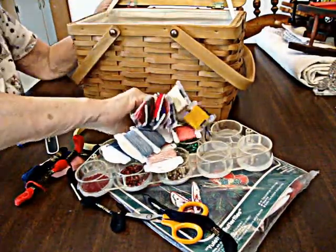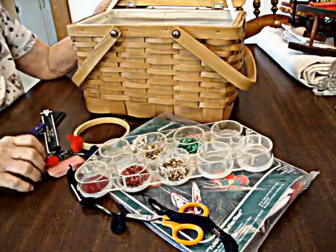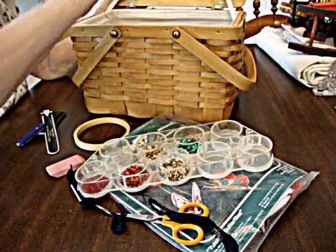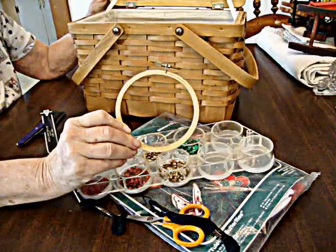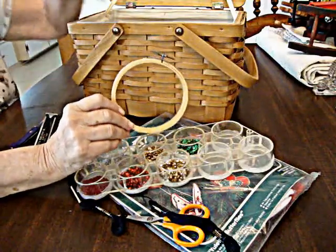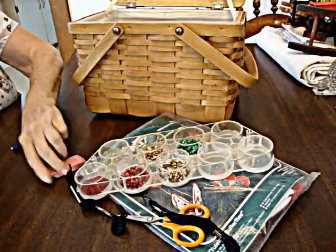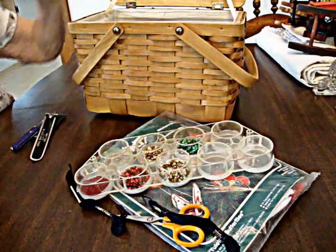There's some nice embroidery floss, and there's some in the skeins like that, as well as on the cards. And the hook, like I said, I used to use these for frames for needlework, small pieces of needlework. They always look pretty like this. You might think about that too. And it had an eraser in there, which, I don't know, maybe somebody needs it.